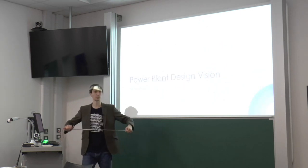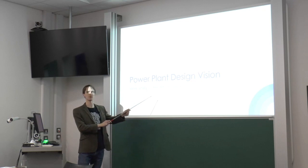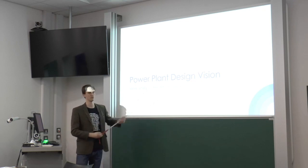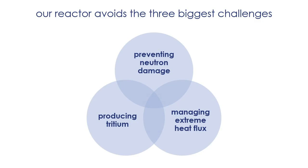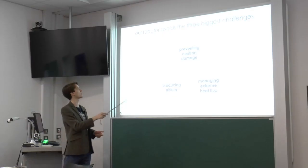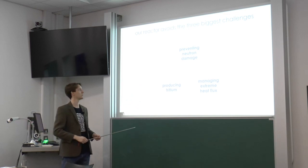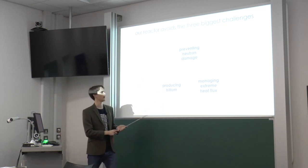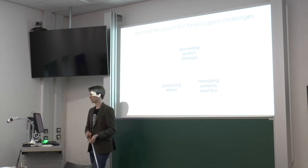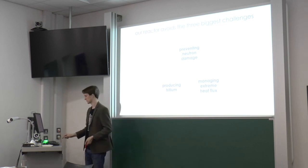Okay, so what does this actually look like in a power plant? The most similar concept in the literature is something called HYLIFE. So if you want to look something up in the literature, look at HYLIFE. This again is a slide from the investor pitch. It is extremely simplified, but there is some truth in it, because each of these things are indeed very big challenges, known from tokamak engineering: preventing neutron damage, producing enough tritium, so you need to be self-sufficient in tritium, and managing the extreme heat flux in the device. We think we have a design, very similar to the HYLIFE design, which avoids these three challenges.